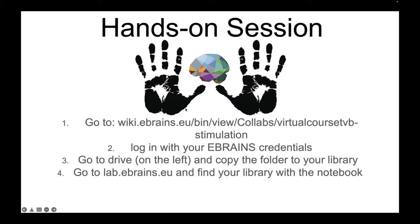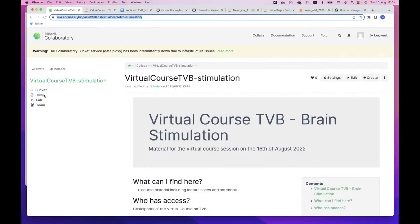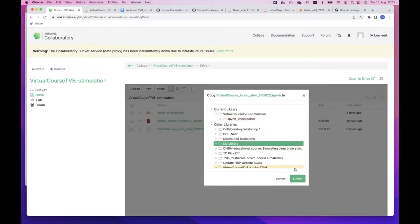Okay, we need to go to this address, wiki.ebrains.eu and so on. That's our collab that I already posted in the chat, and Leon also posted in the chat. So let's click on this link. Let's log in with your EBRAINS credentials in case you have some, and then follow my steps. If you can't follow my steps right now, everything is also in the slides. So you can also just go through it on your own in the slides or go back and forth. The slides are also there. Okay, let me do it. I go to this address that I can also, yeah, it was reposted.